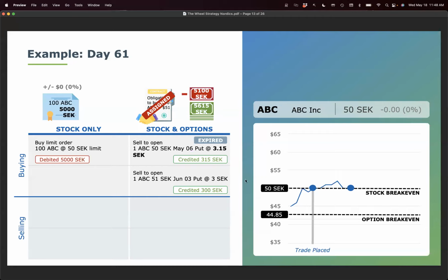So now in both scenarios, I own the stock. One, I own the stock at 51. One, I own the stock at 50. But remember, because I've collected 615 crowns in income, my break-even price on the option, now that I've owned the stock, is only 44.85 versus the stock investor has a break-even price of 50 crowns. That's where they purchased the stock originally, at 50 crowns. But I am purchasing the stock at an effective rate of 44.85. And that's where I'm going to come out ahead, even if the stock declines, right? Even if the stock declines, I'm going to come out ahead because my break-even price is much lower than if I was just an equity investor.